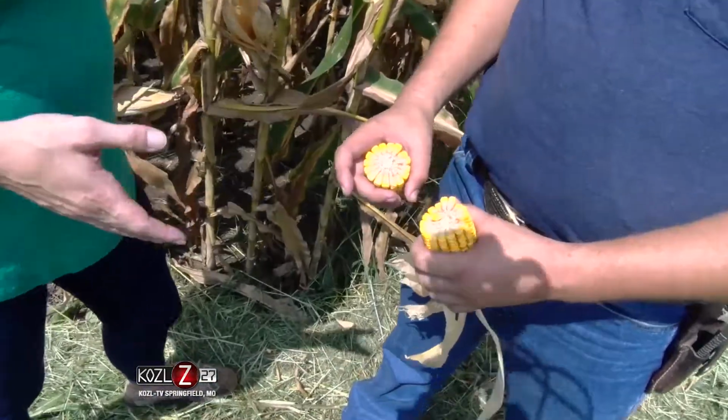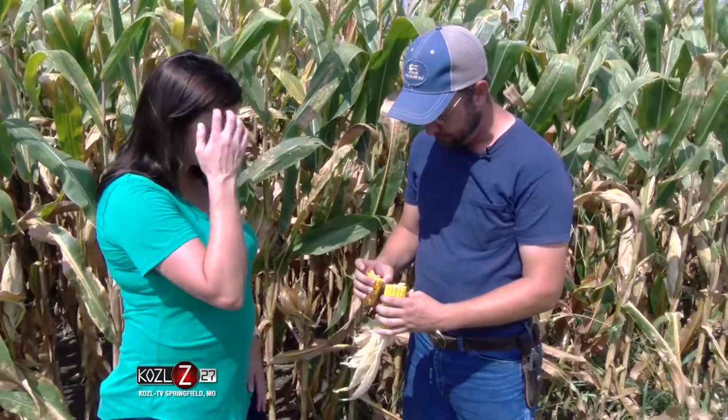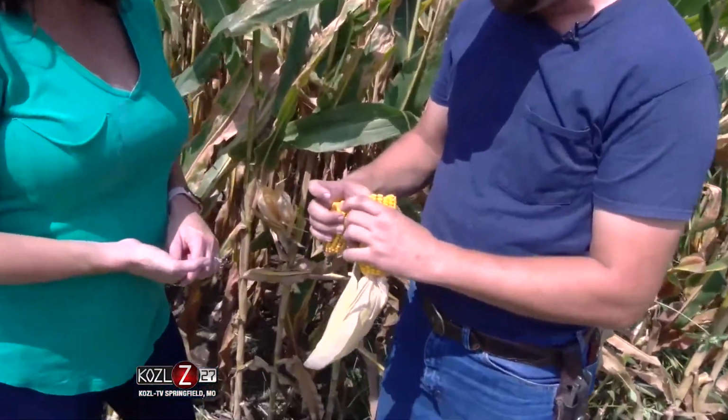So when you're out scouting fields, what are you looking at? What are you looking for? In the corn this time of year, we're actually just looking for maturity and where the milk line is within the ear.